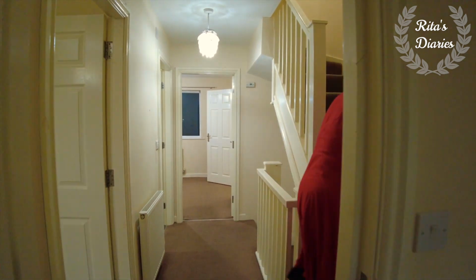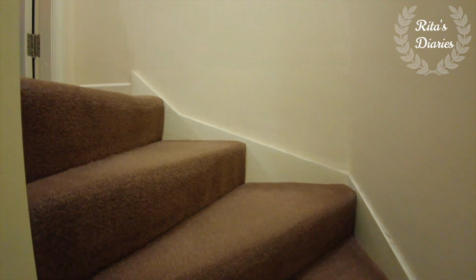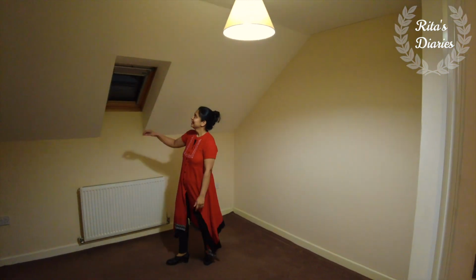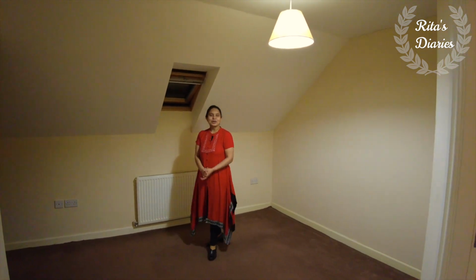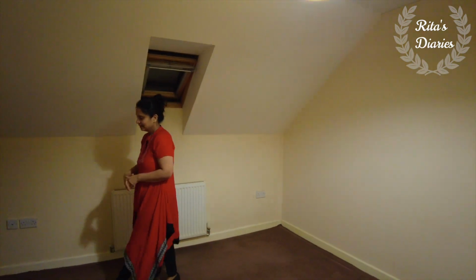Now let's check out the second floor of the house. Here on the second floor, we have the master bedroom and an ensuite. This is the biggest bedroom. It was quite spacious actually. I used to like these windows, sliding windows. There was plenty of light and good ventilation.